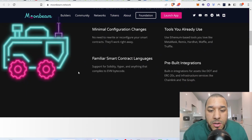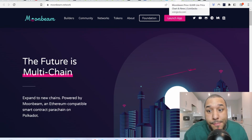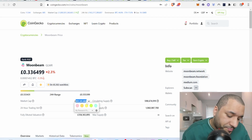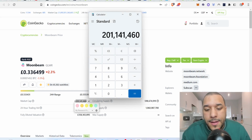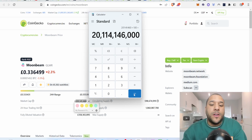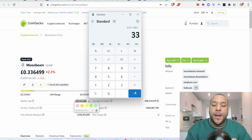So I'm still bullish on this. I think it's a great buy right now. This is why I'm sitting it in the top 10 must-haves. 100x again. I'm showing you what I believe is 100x. 200 million market cap, times by 100, goes to a 20 billion market cap. The price will be 0.33 times 100, 33 quid. Each coin will be about £33 for one coin.